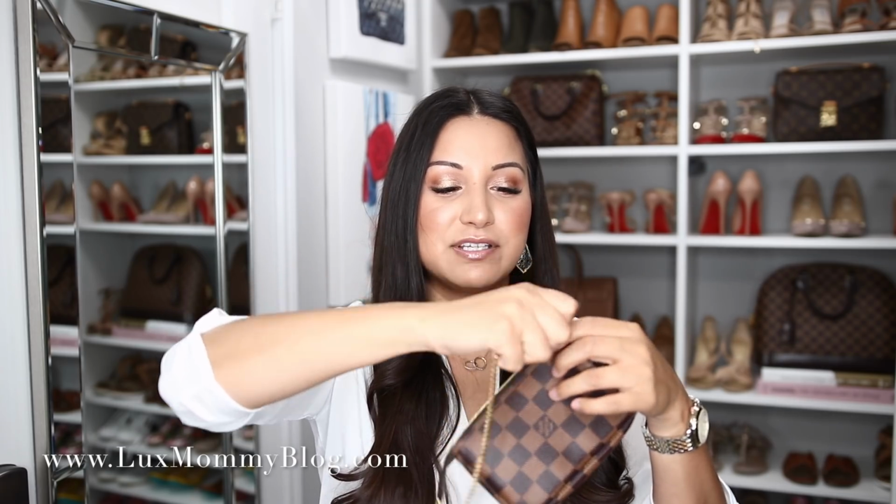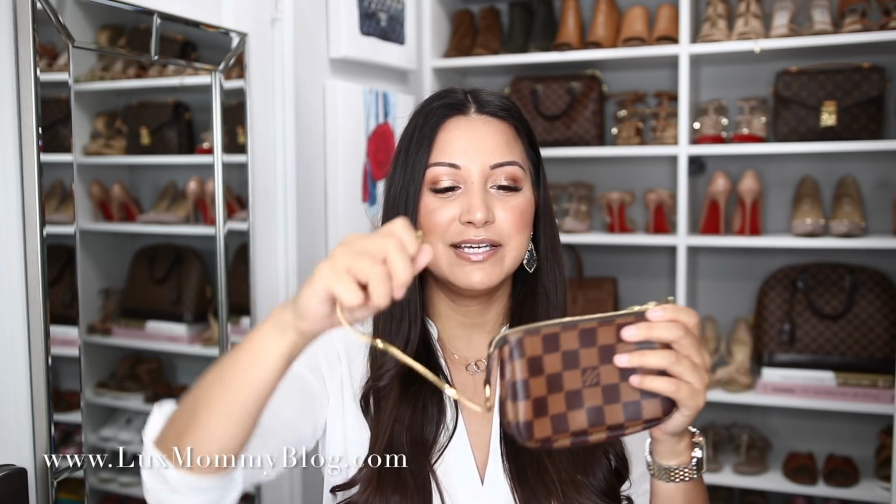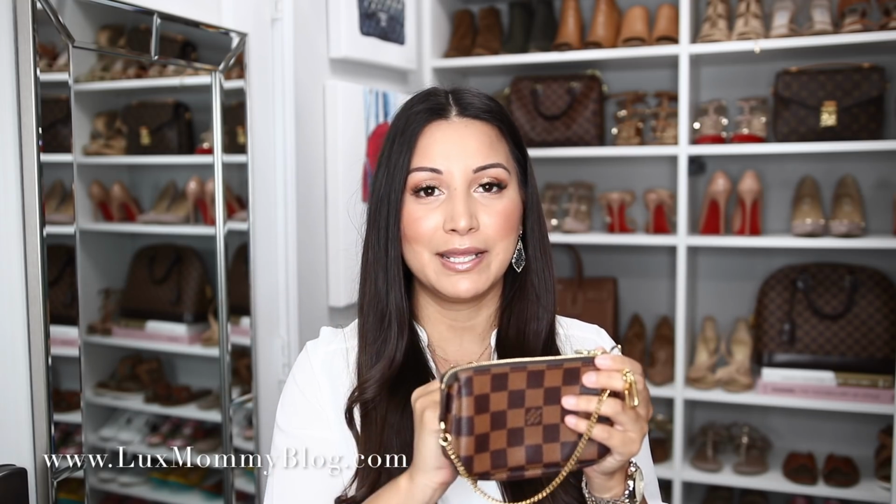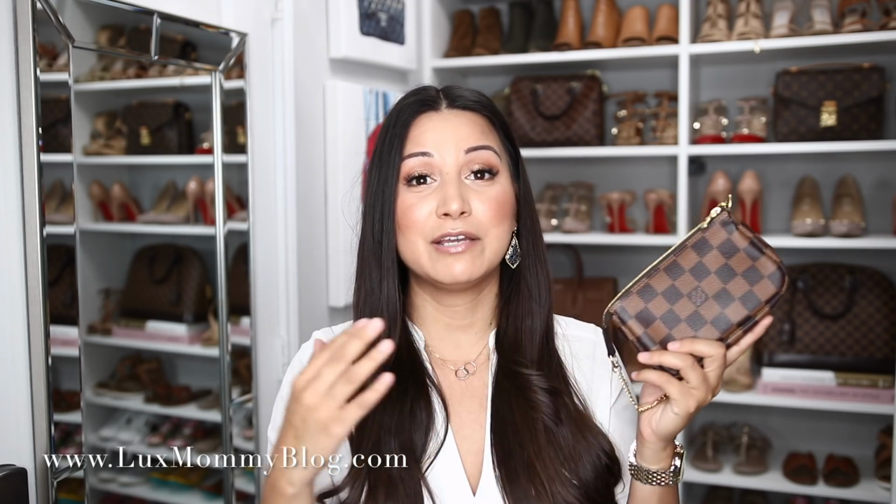You can take the strap from this side and move it to this side and use it more like a wristlet. And then, like I said, you can put your keys in here, credit card, money, things like that. Just the bare essentials. Put your phone in your back pocket and you are good to go. This is just such a cute little bag at a great price point. I think it would make a great gift.